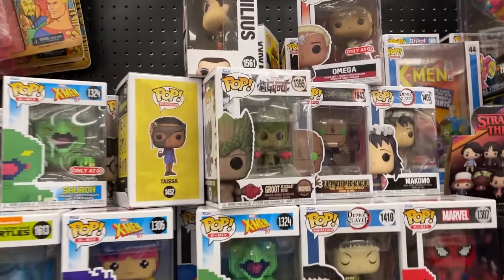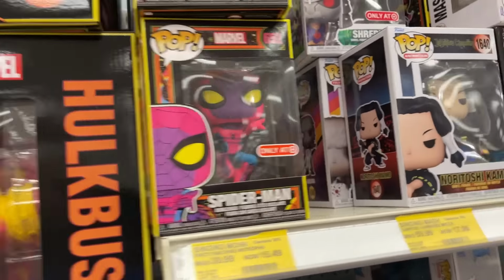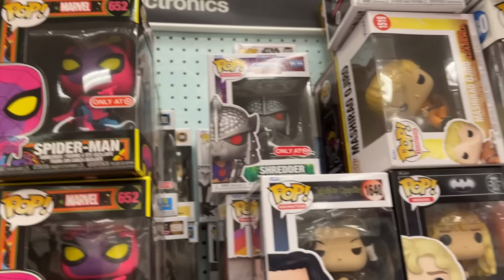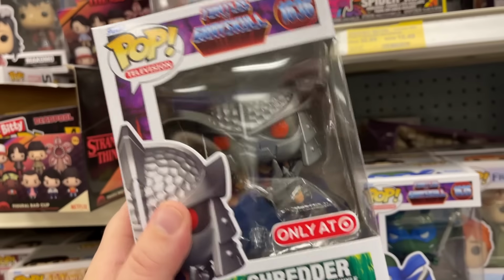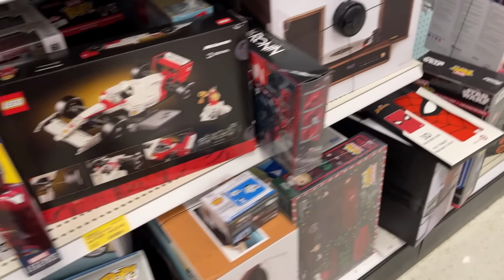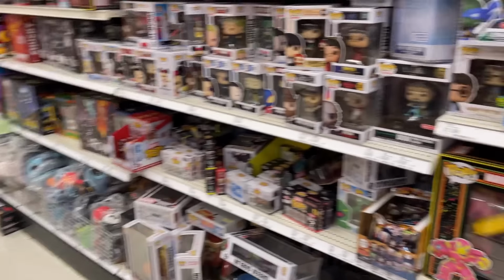Plenty of Funkos. Marvel. Got the Spider-Man there. Look at that Shredder. That's pretty wild. Oh, it's the Turtles of Grayskull. I didn't know they were doing Funkos. Huh. Wild. Beetlejuice. So, not a bad little collector spot.